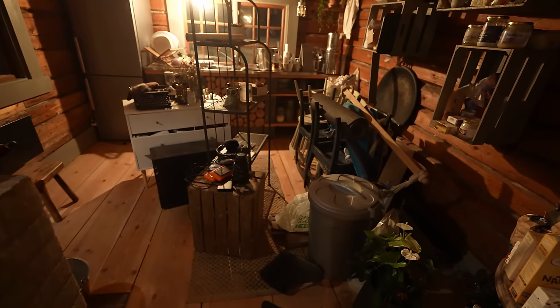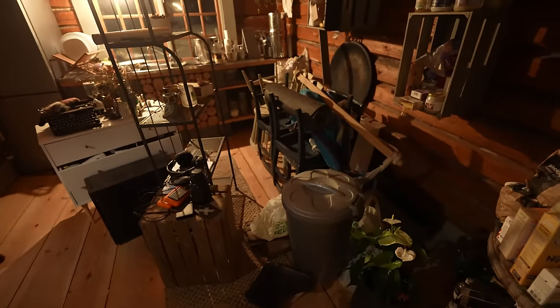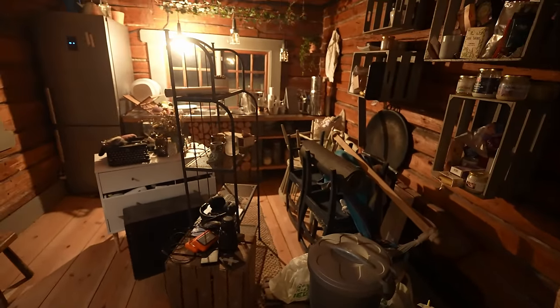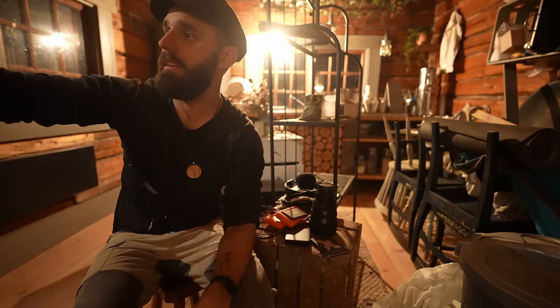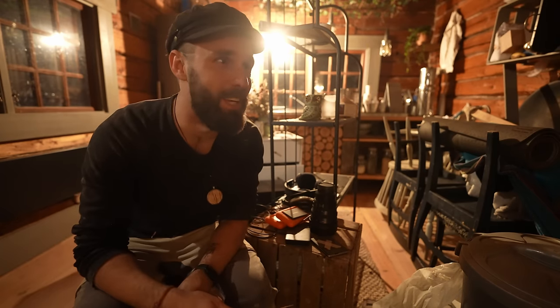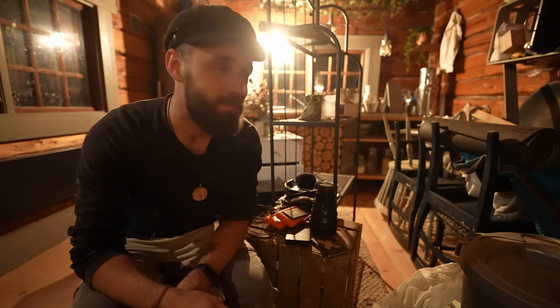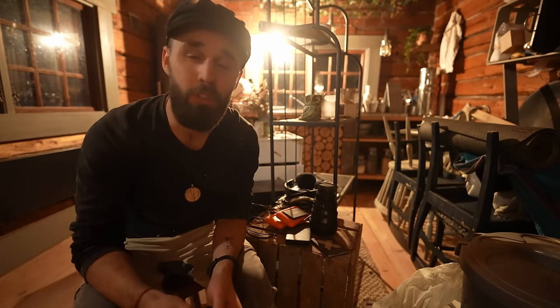This is the kitchen right now, which makes it a bit tricky to cook. I think I'll find a way somehow. You know what? I'm gonna be completely honest. I gave up on that making dinner idea very quickly. It's just too much chaos in here.